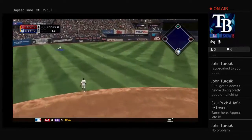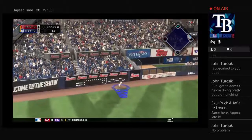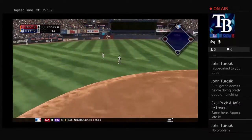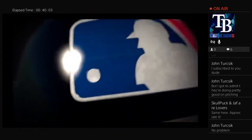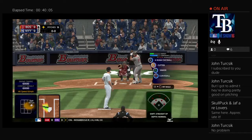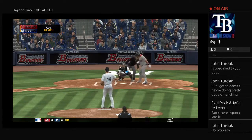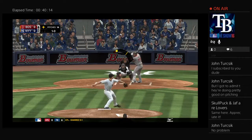Now a ball lined toward the gap in left center. And this is into the alley and ought to be good for extra bases. And he's going to get to second now with nobody out. When you drive the ball into the gap like that, nothing but good things can happen. Neither one of the outfielders had the wheels to catch up to it, and he glides easily into second for a double. Now we'll see if the guys behind him can get him in.